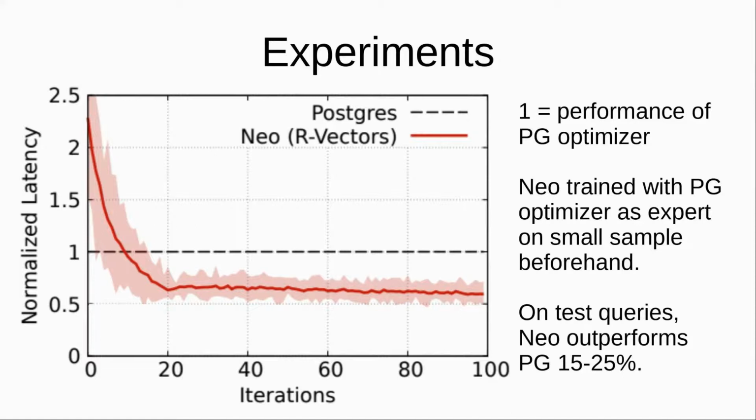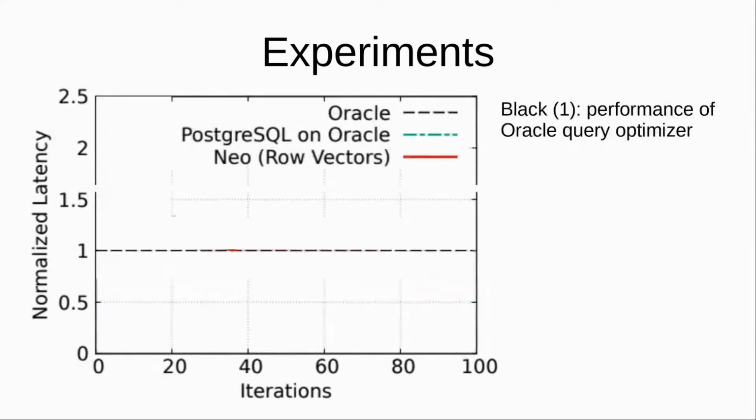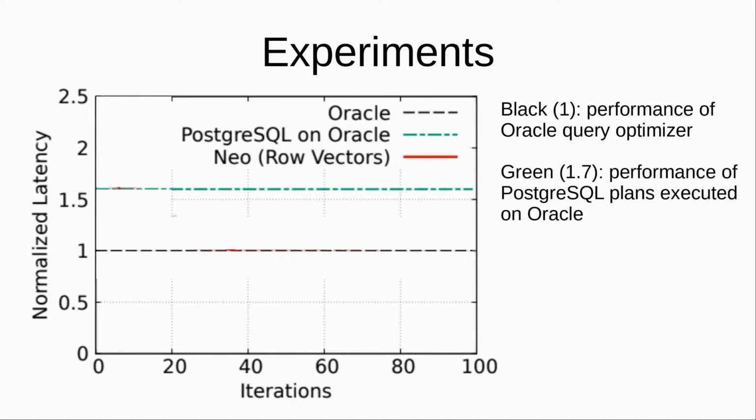But we all know that the Postgres optimizer isn't the most sophisticated in the world. So we also compared against the Oracle query optimizer. So in this graph, 1 represents the performance of the Oracle query optimizer. So we've renormalized everything. And the first line that I want to plot is the performance of the Postgres plans when executed on the Oracle engine. So this is just sort of a comparison showing if I take what PostgreSQL says I should do, if I take that query plan and I run it on the Oracle engine, how fast is it compared to Oracle? So it's approximately 70% slower, right? That's what that 1.7 means.